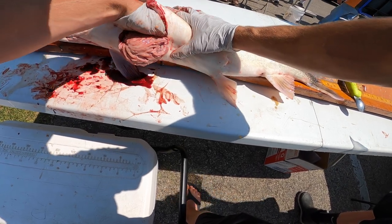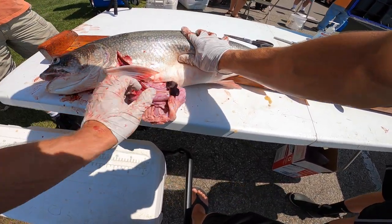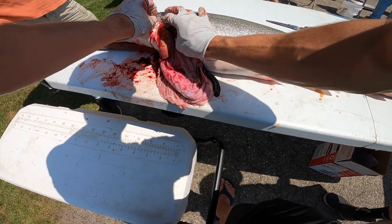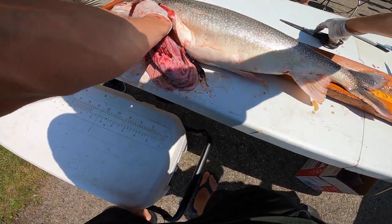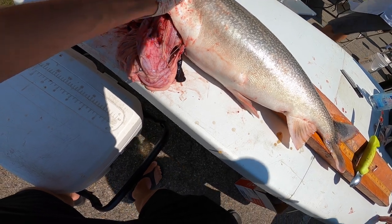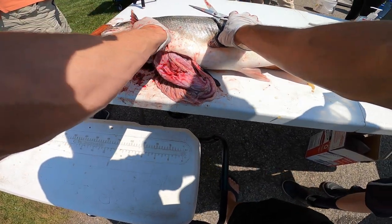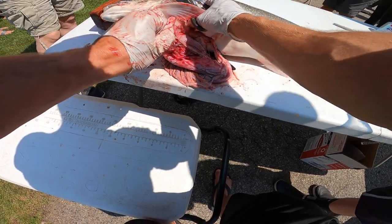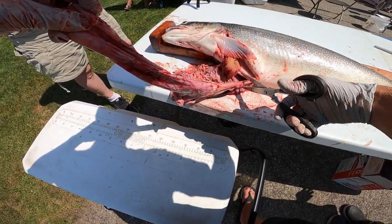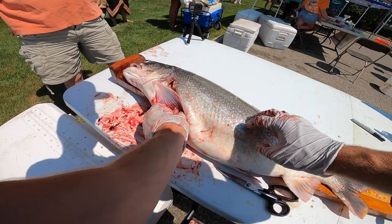What do we got? Oh, there's some alewife in there. Some full stomachs today. Another lake trout, a big lake trout. Small lake trout, small kings. Some big stomachs. Alewife in all of them so far.